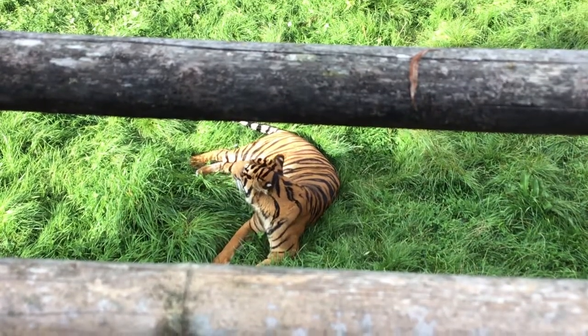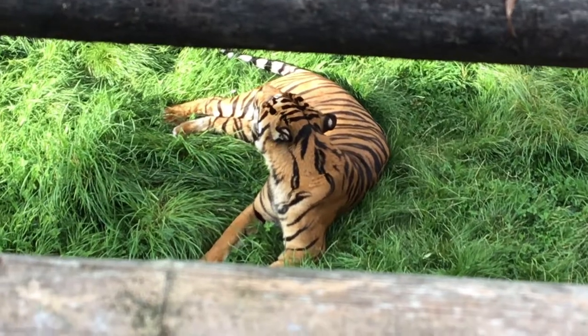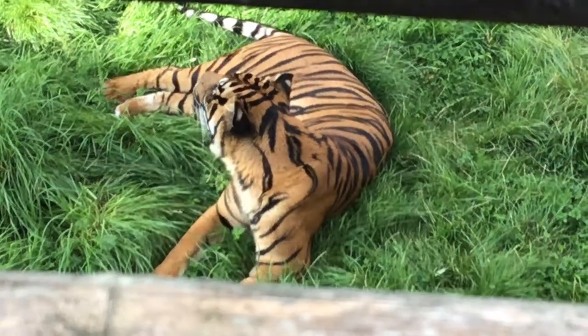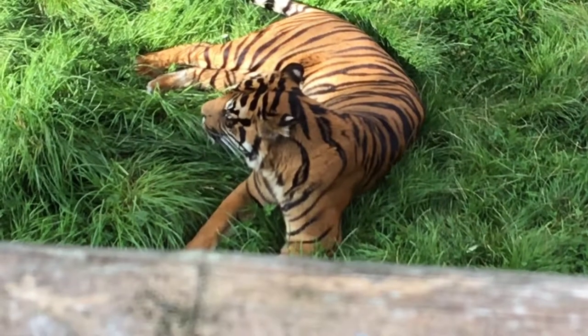We found the tiger, or one of them. I think the rest of them are inside. This one's out doing a little bit of late afternoon sunbathing. And I think this is one of the Sumatran tigers, which are critically endangered. This park is doing its bit to conserve the species, of which there are only 400 in the world.